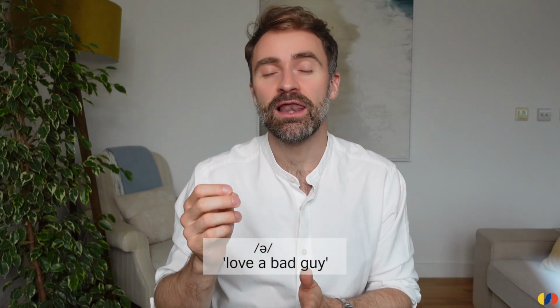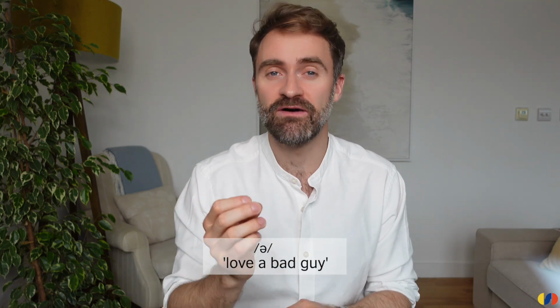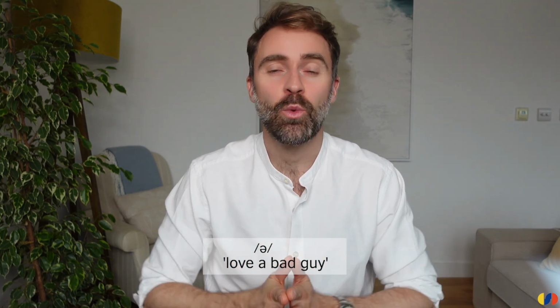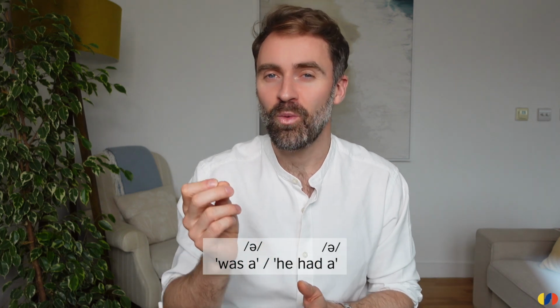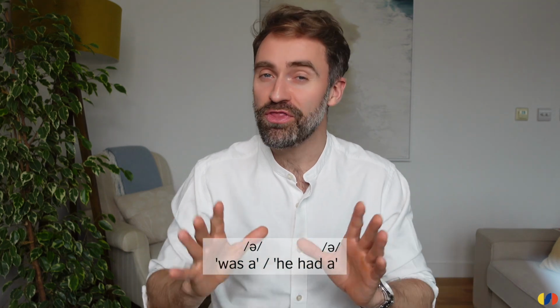In the first part of the sentence, she uses a schwa in lover, love a bad guy, not love a, but lover. She also does this again later in the sentence when she says was a, and he had a. So 3 examples altogether. So we have weak forms, which is a key tool that proficient English speakers use to speak smoothly and fluently.